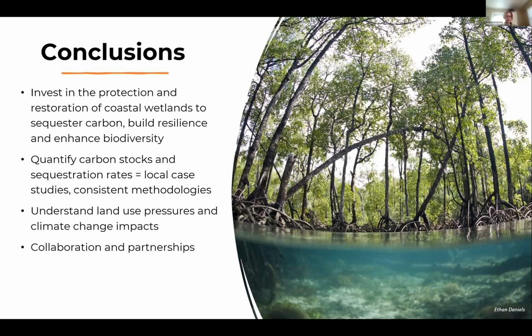And this is really a great opportunity for researchers, government, industry, NGOs, local communities, and iwi to partner on these projects. And the Nature Conservancy are doing just that. So with that, I will pass it over to Erik.